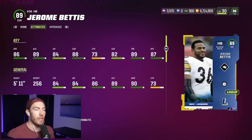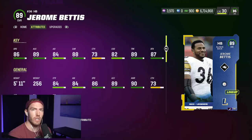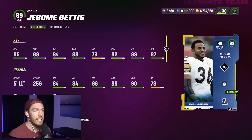But he's 86 speed, so at the time of him being released, and right now at the time of me recording this, he's the fastest halfback in the game. We do get, I think, Ricky Williams tomorrow or somebody really good. I think it's Ricky Williams, who is going to be faster. But for now, he's the best halfback in the game.